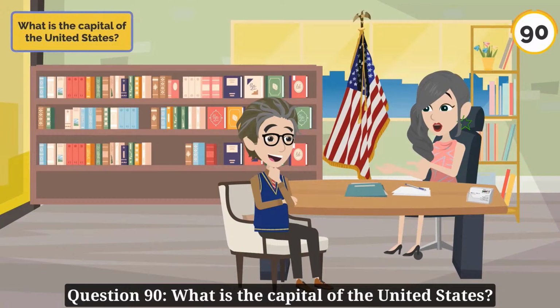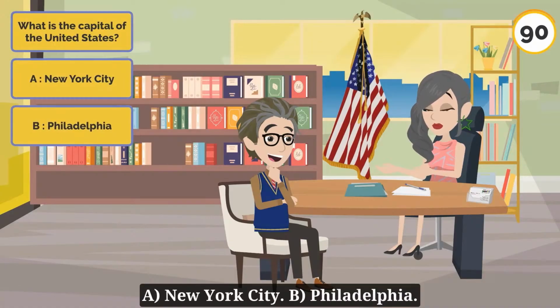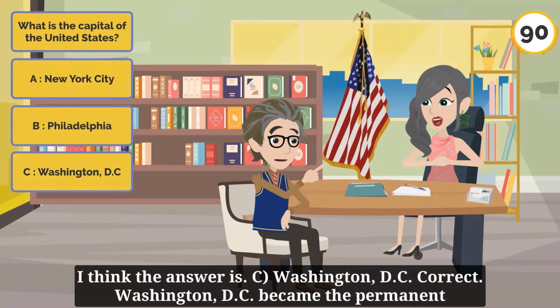Question 90. What is the capital of the United States? A. New York City. B. Philadelphia. C. Washington, D.C. I think the answer is C. Washington, D.C.